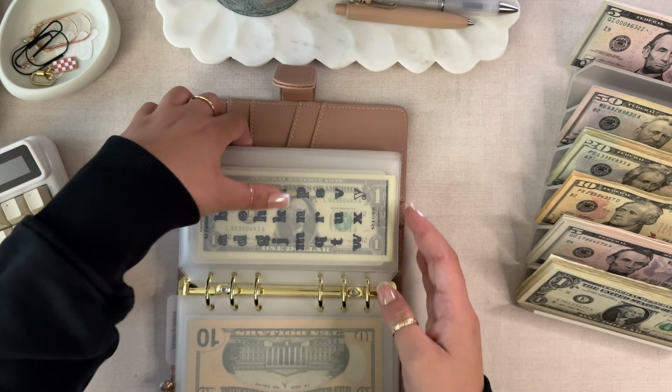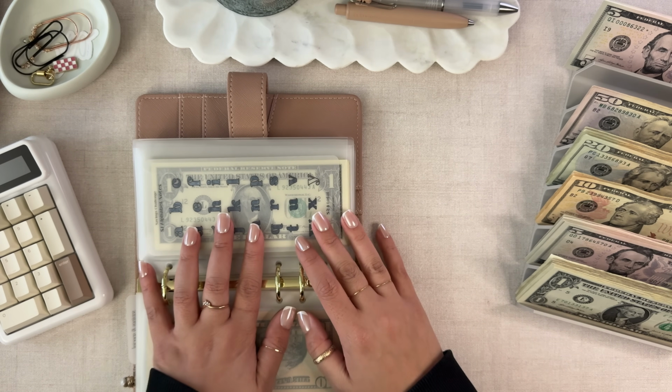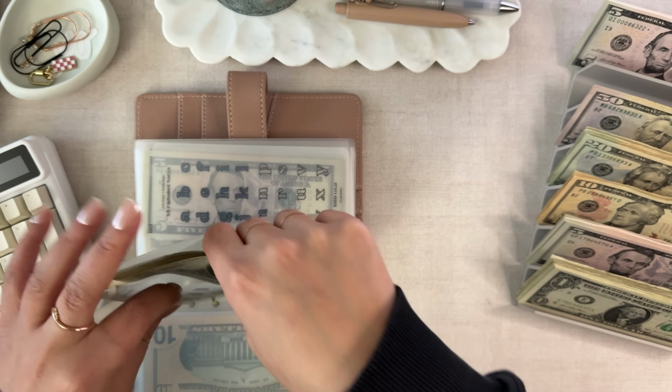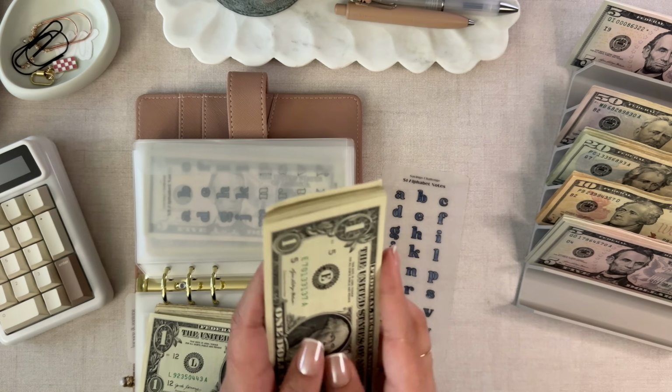because what we're going to first start off with is our alphabet note savings challenge. So for our alphabet note savings challenge, I do want to go through the ones and see if I can find this last letter, which is Y. So I'm going to go through this entire stack.